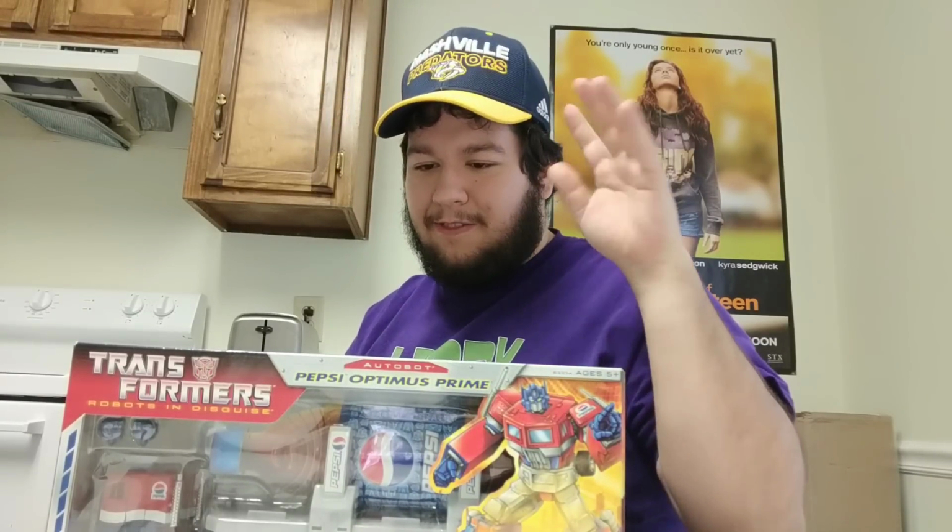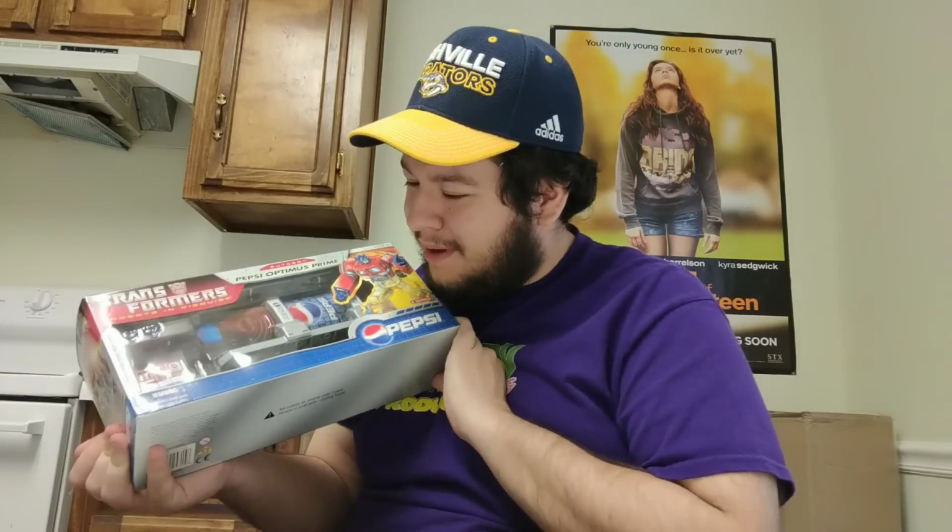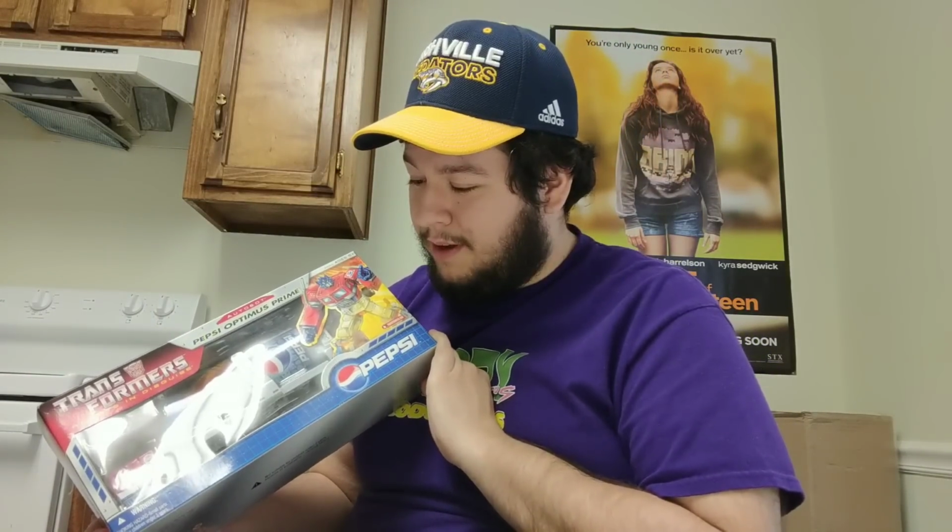Now, if I reversed time and if I owned this thing when I met Peter Cullen, would I have him sign it? Probably not. I like what I got signed, the MP10 box. But I really cannot deny the awesomeness of this thing. It's so great. It's so perfect. I'm genuinely happy that I own this thing. It's so weird to say that. It's just fucking Pepsi on an Optimus Prime. But I love it. I really do.